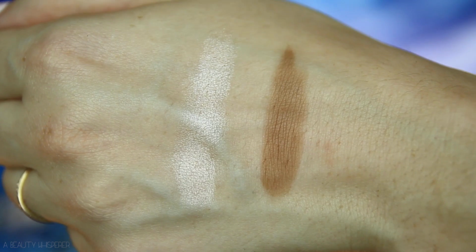Next up, I have another Sleek product, and that is their contour kit. I have the one in light, which is quite dark. As you can tell, this is quite a dark contour shade, so you only need a light hand. Otherwise, it'll look way too dark for me. But the highlighter is very nice. It's very natural. It's not chunky glitter. It's not very, very reflective. It's just a really nice natural highlight. And again, because it's from Sleek, it's very cheap, very affordable.